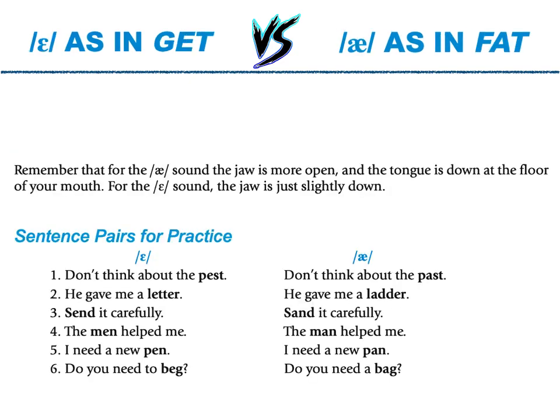Review of E and A sounds. Remember that for the A, the jaw is more open and the tongue is down at the floor of your mouth. And for the E sound, the jaw is just slightly down. Sentence pairs for E and A. The following pairs of sentences are the same, except the first one has a word with the E sound and the second one has a word with an A sound.